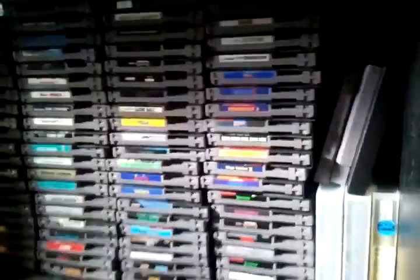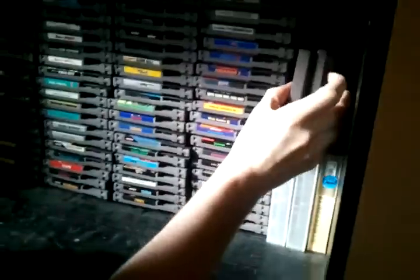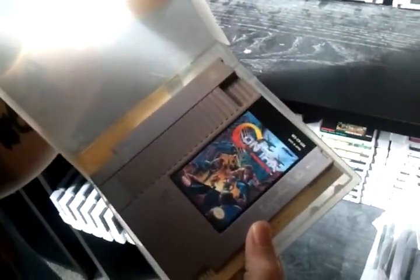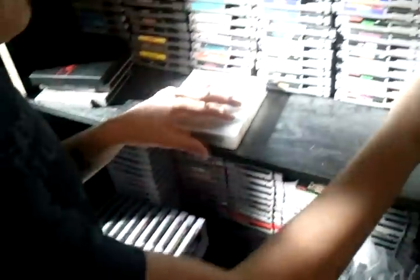Down here we have NES games, a lot of your basic stuff, but to talk about some of the few ones that are kind of special, to pull them out here, I've got Contra Force, which was given to me for my birthday by Reese, who's recording this. So I was super excited about that one. You're welcome. Yeah, thank you.